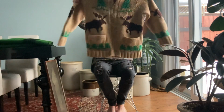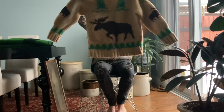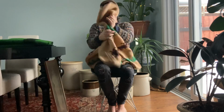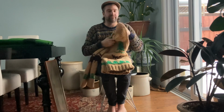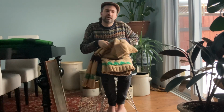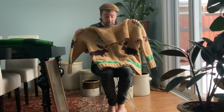This one here has a moose and some pine trees or some conifers, and it's just awesome. What I like to do too, I always pick these up. It doesn't matter if it's humongous or if it's super small. Whenever I see one, I just love it. I feel super connected to that piece of Canadian history, and they're worth a lot too.